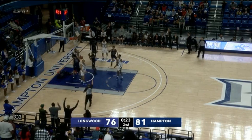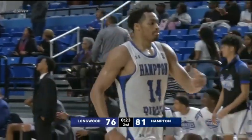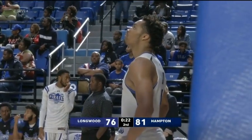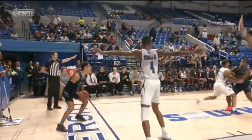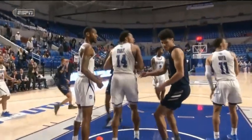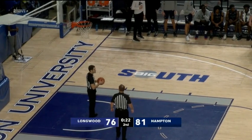Great block there by Stanley, but we got a foul call. That's a crucial call. Not quite sure about that one. That is a crucial close call. Here you see. Ooh, I don't know about that one. I'm not sure if you got hit. That could possibly go either way. Yeah. That's why I'm not a referee.